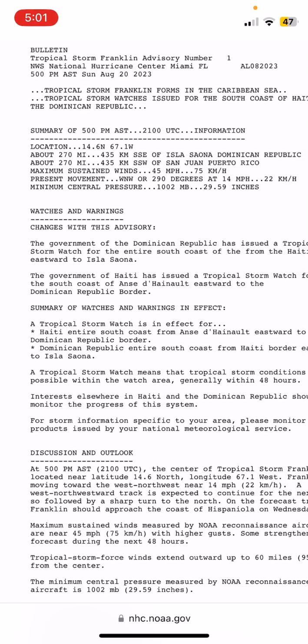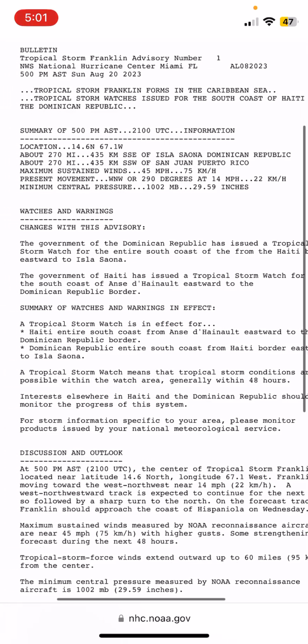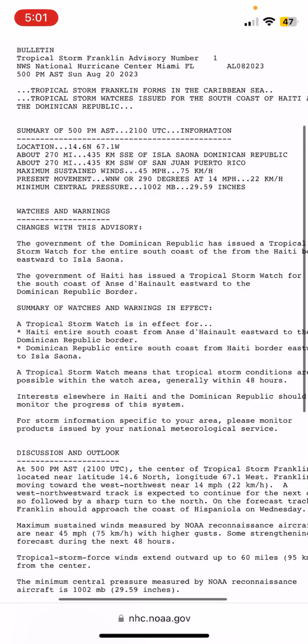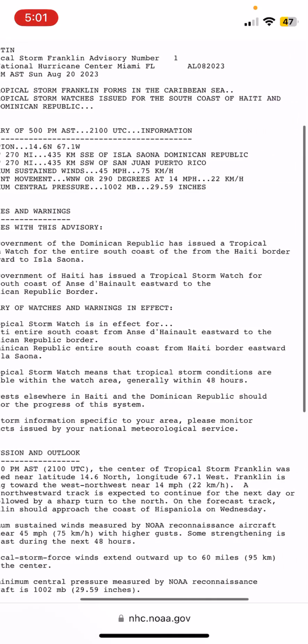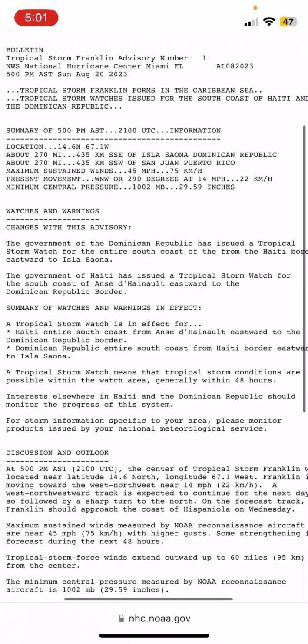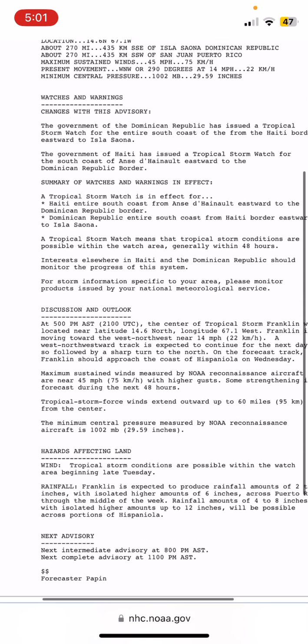A tropical storm watch means that tropical storm conditions are possible within the watch area, generally within 48 hours. Interests elsewhere in Haiti and the Dominican Republic should monitor the progress of Franklin. For storm information specific to your area, please monitor products issued by your National Meteorological Service.